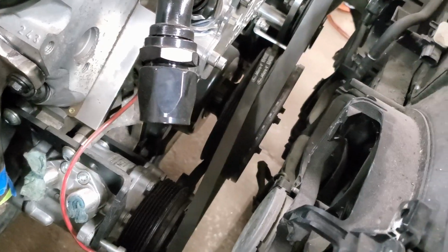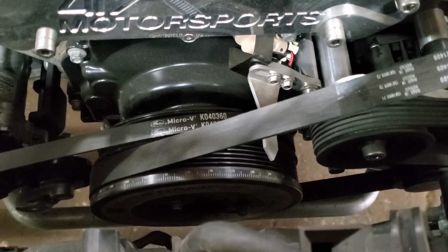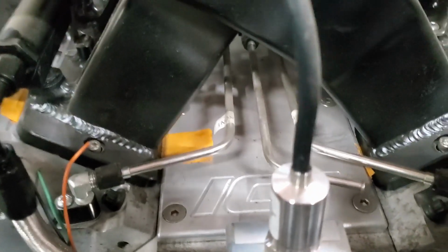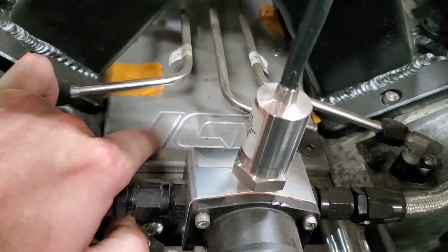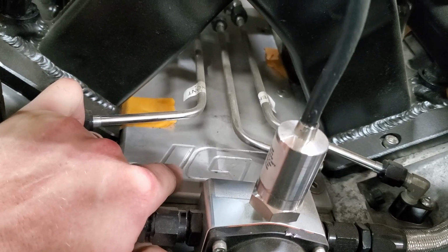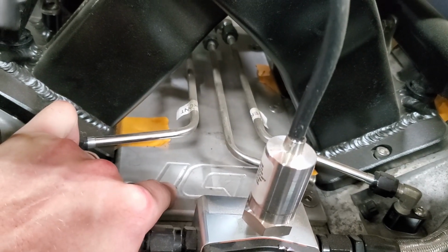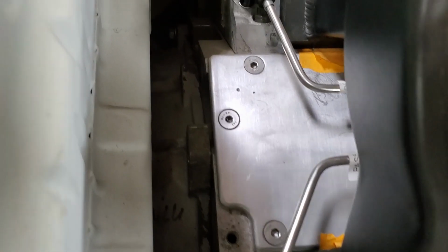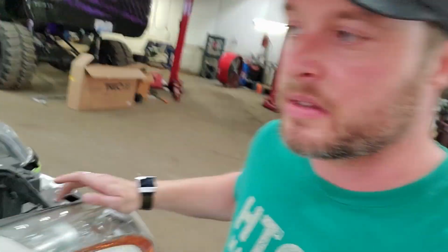I gotta take that off. Oh yeah, an ATI super damper, because I plan on turning some higher RPMs. Oh, this ICT Billet piece right here, the valley pan, is gonna come off. I decided to upgrade because right here on the back, there's a little dimple in there. Well, anyways, that dimple is used to drill out an oil pressure sensor. Can't even remember the name of the valley pan that I ordered.